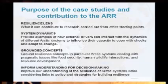The case studies, I think, importantly ground these very theoretical concepts of resilience, and I think that's actually a critical function of the case studies: they ground these concepts in particular places at a particular time. They bring the faces and the spaces to the resilience report, and also life interactions and resource development that are pressing concerns in the Arctic. The case studies also inform understanding for decision making while considering links to policy and strategies for building resilience.